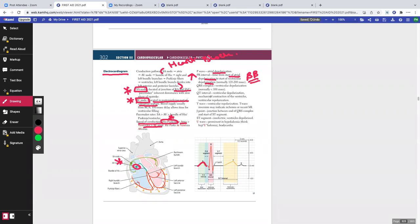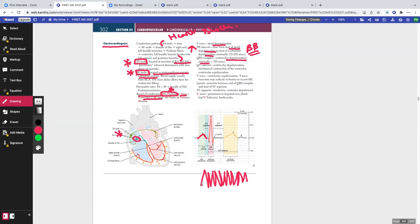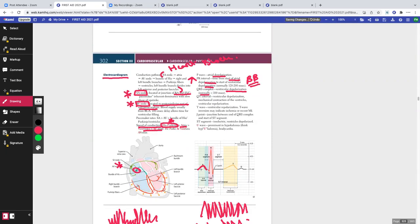Next one is QRS. QRS represents ventricular depolarization, okay? If we see a lot of QRS like this, does this indicate a lot of ventricular depolarization at the same time? Yes or no? Yes, this means this is ventricular tachycardia. Okay. But how about if we see haphazard things like this? Does this indicate tachycardia or fibrillation? This is fibrillation.